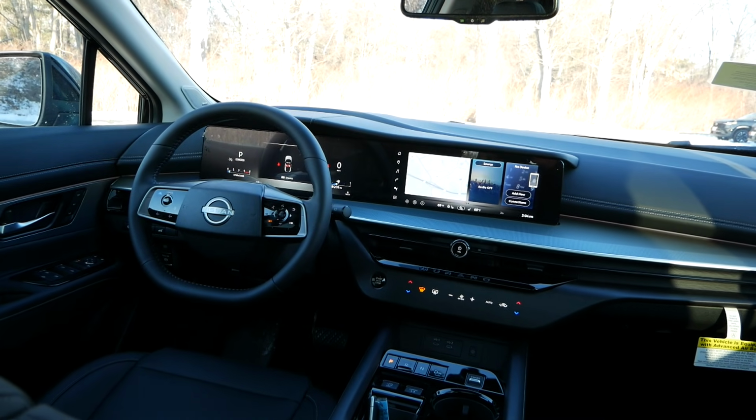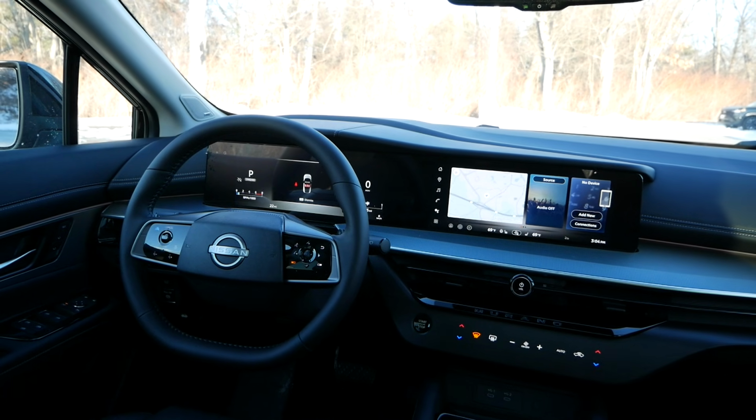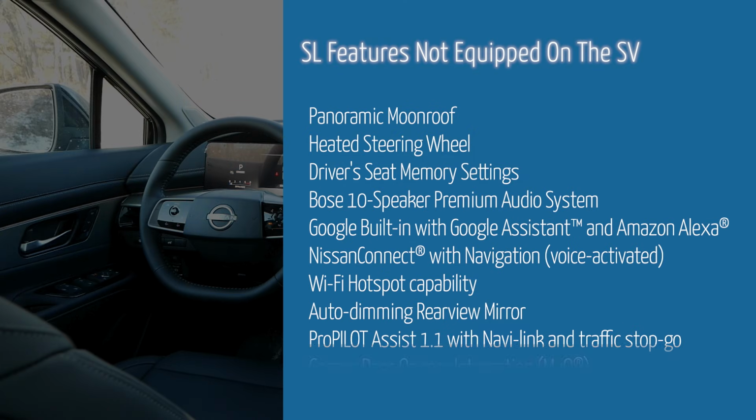Checking out the interior for the SL, let's just dive right into those features that make the SL worth it at $6,000 more, and why this might be the trim to go with if you're buying a Murano for 2025. So let's first start off with what you've probably noticed already. We have the panoramic moonroof, which brings in a lot of natural light to the interior. Now, yes, it does take away from some headroom, but I don't think taller passengers will be hitting their head on the headliner with this panoramic moonroof.